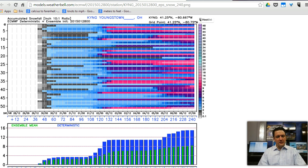Here's last night's European ensemble down here in the lower part of the screen. The blue is the operational run of the European model, which is the one most people see. The green is the average snowfall accumulation of 51 members of the European ensemble model. Getting a little technical for some of you here, but the bottom line is the ensemble is what we like to look at in the long range. That's the green bar. Again, it gives us about 3 inches for tomorrow night's system.